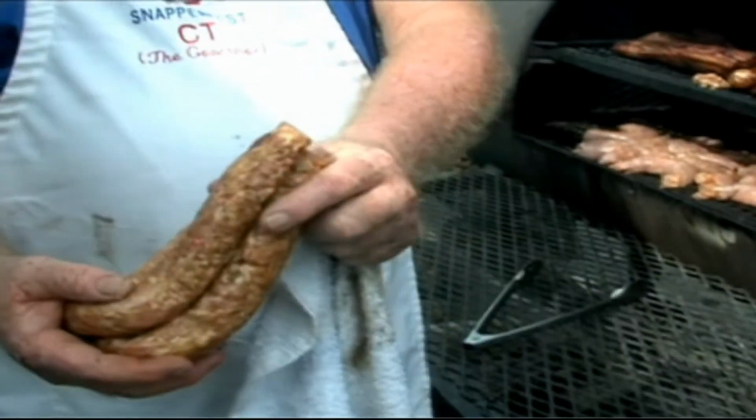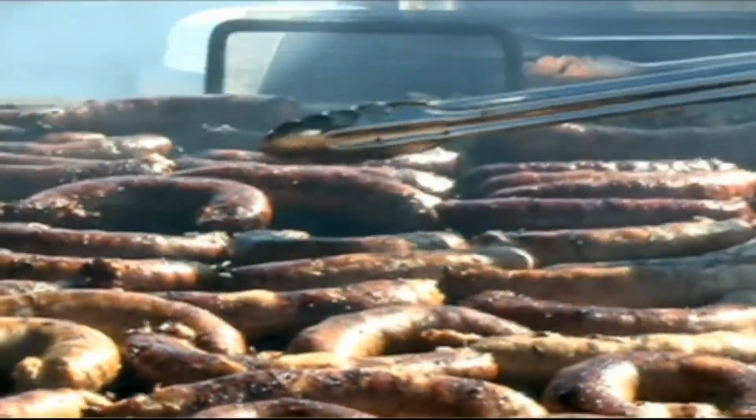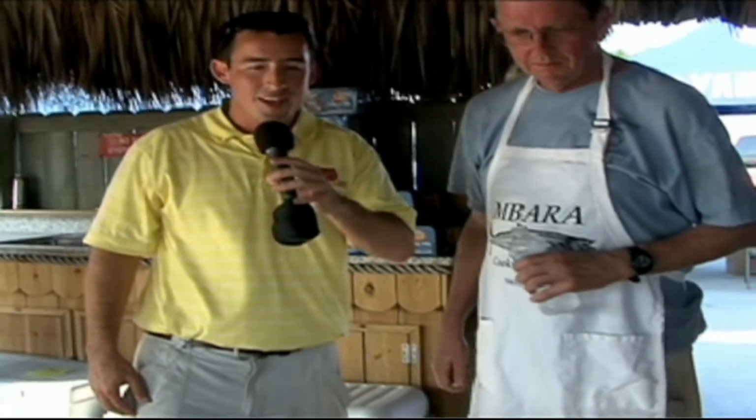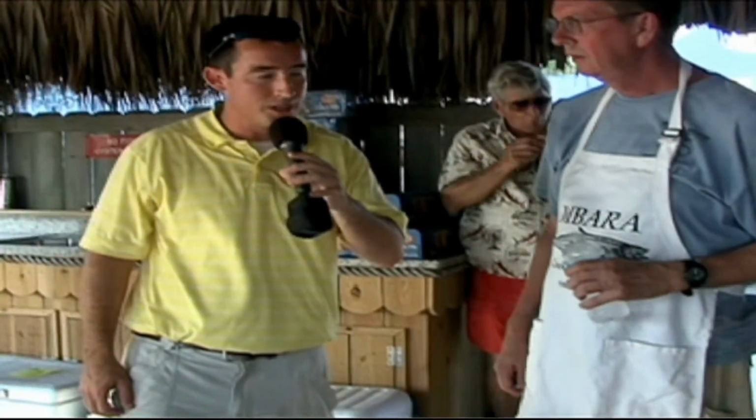Yeah. What better way to feed the masses than with some good old Cajun-style sausage? Choices are what this team is all about. No store-bought links here. These guys are making it from scratch and doing it the right way. Welcome back. I'm here with Skeeter, who makes the sausage. He makes it work every year, guys. He's a hard worker, and he's going to describe to you all the flavors, which make it so good.